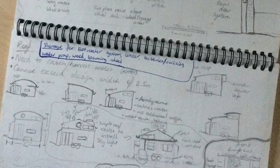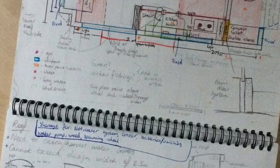Where did I go next? So drawings and ideas, writing down all these things, being off grid, sustainability, trying to source things that were secondhand, like the windows, the doors here. This was actually secondhand off Gumtree.